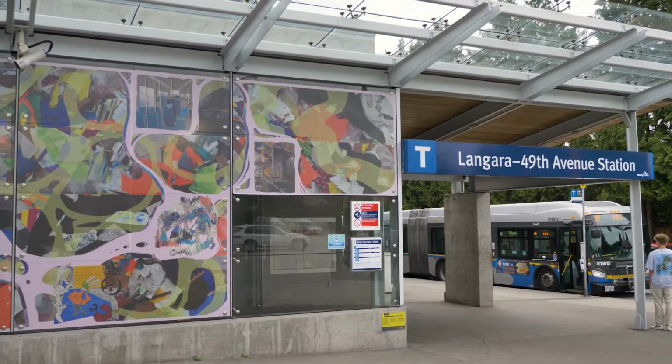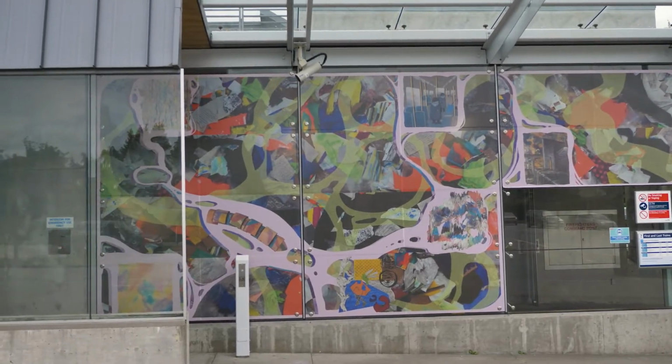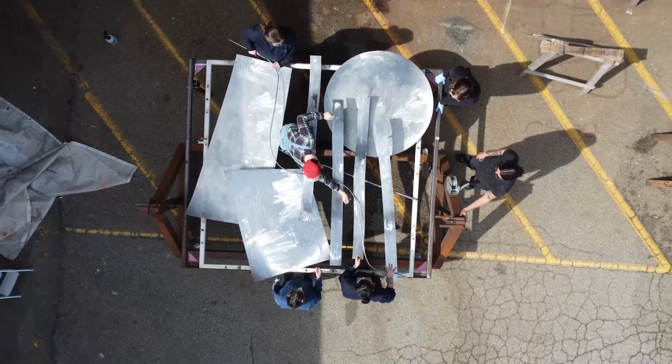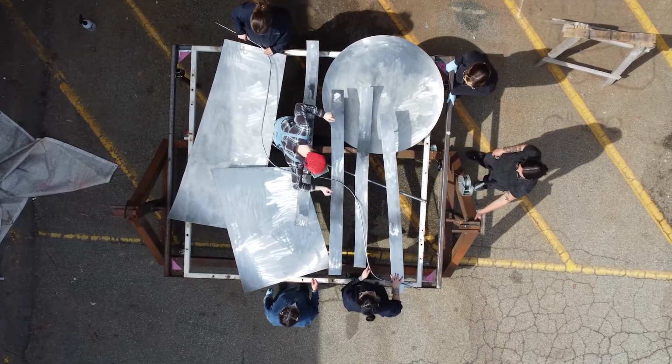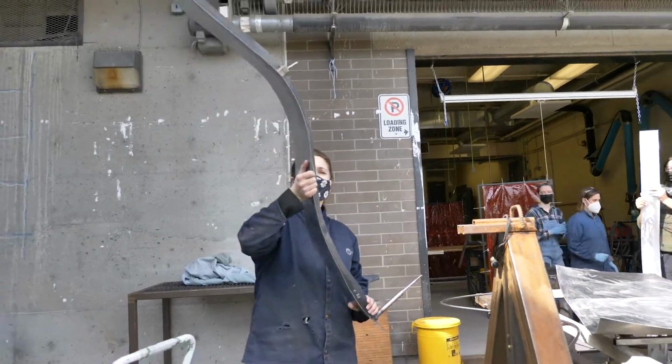In the course of one academic year, we produced 2 significant artworks for InTransit, which runs a public art program. The project is 8 feet by 8 feet. It's my first time working at such a big scale. The first thing you have to consider is you need enough space to work on such a big project. You need a big workstation. You need lots of hands to move these pieces around.